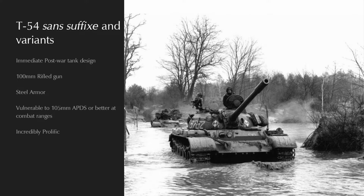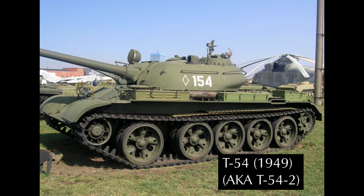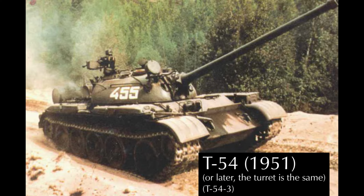An immediate post-World War II medium tank design with a 100mm rifled gun, the T-54 sans suffix, or T-54 Slick, went through 2 early variants before settling on the familiar upside-down frying pan-shaped turret. These early tanks are known as the T-54 Model 1947 and the T-54 Model 1949, while the frying pan turret we know and love was introduced on the T-54 Model 1951.